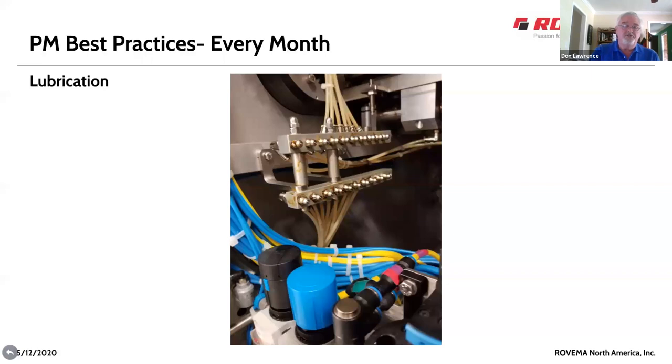To where the new machines, we have these zerk fittings, and these zerk fittings go to each and every component that needs to be lubricated. The grease lasts much, much longer. So this is why you only do it every month. And the oil bath system, you have to do it every 8 hours of runtime. So this lubrication system with the grease is much better.